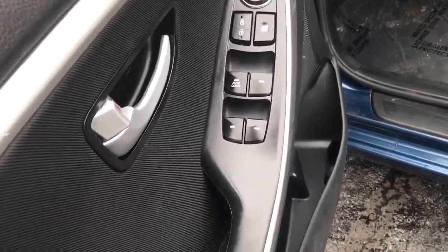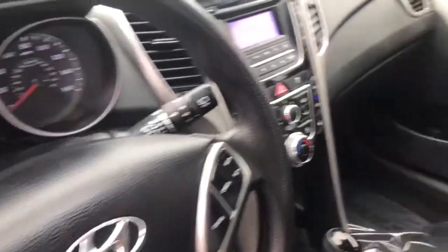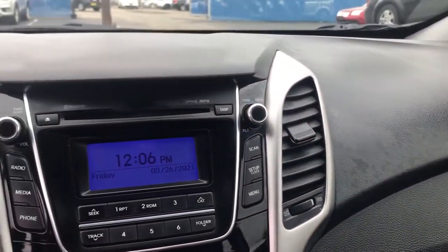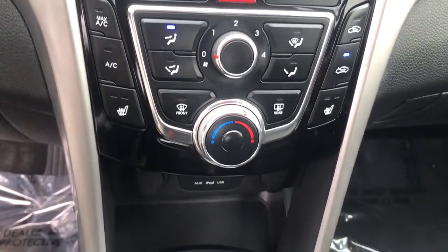These are just some of the great options this vehicle comes with: keyless entry, fog lamps, heated mirrors, satellite radio, heated front seats, Bluetooth connection, steering wheel audio controls, aluminum wheels, stability control, rear spoiler.